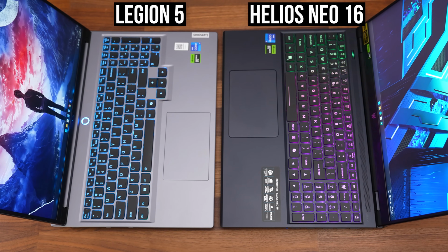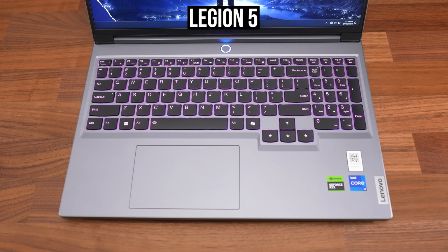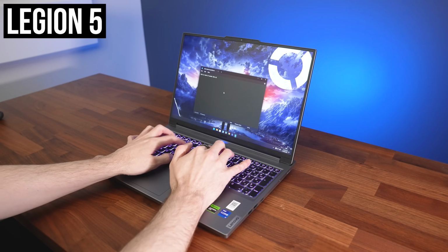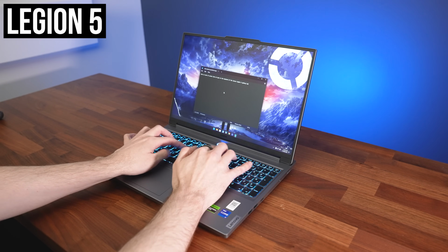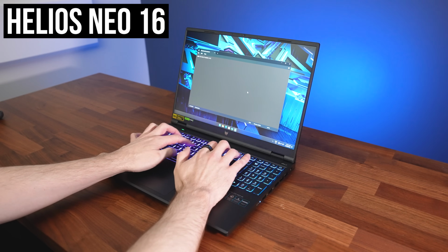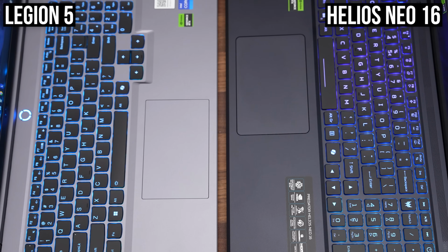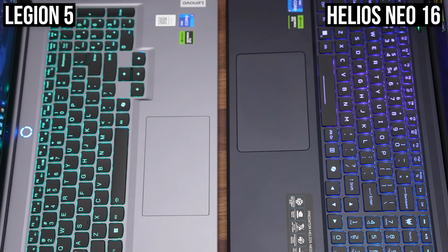The keyboard on the Helios feels more cramped. Its position of the arrow keys results in a smaller right shift key and smaller 0 key on the numpad, both of which aren't a limit on the Legion, as its arrow keys are shifted down. In terms of actually typing though, it's tough. I liked typing on both of them, but I'd say the Helios has a clickier feel. The touchpad on the Helios is a little bigger, but I never thought that the Legion's was too small. Both worked well. I can't say I preferred one over the other.